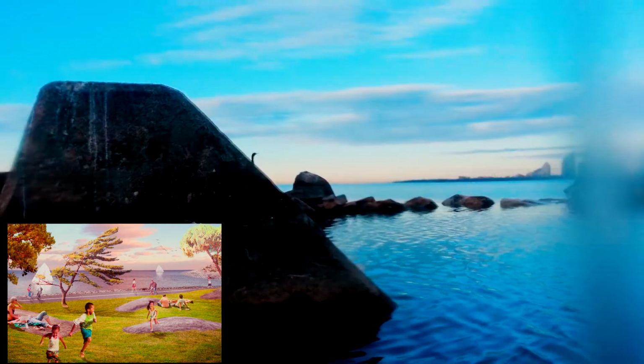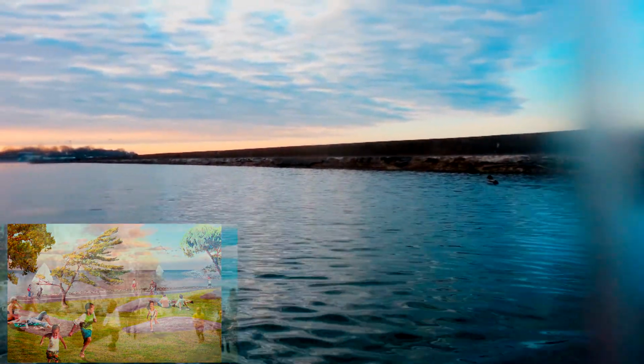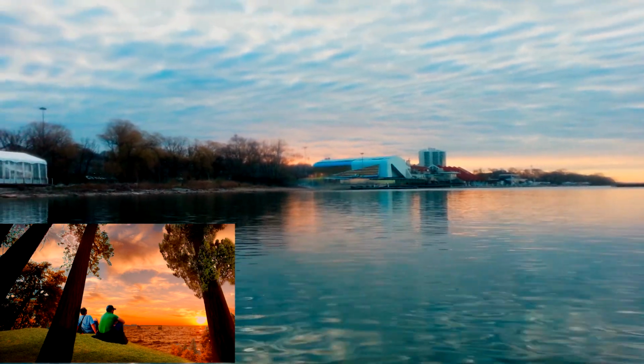As we can see from some of the footage from the Ministry of Tourism down there, we have some conceptual designs for what Ontario Place is supposed to be looking like in the years to come. They're going to be incorporating a lot of cultural elements and basically facilitating as much recreation and leisure as possible.